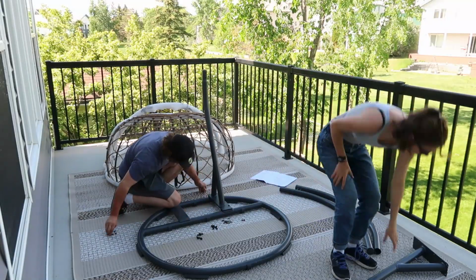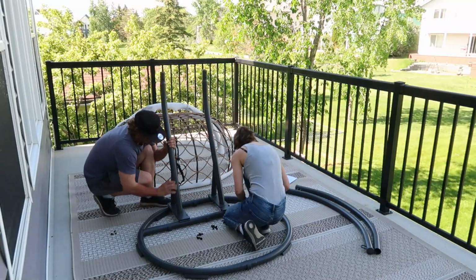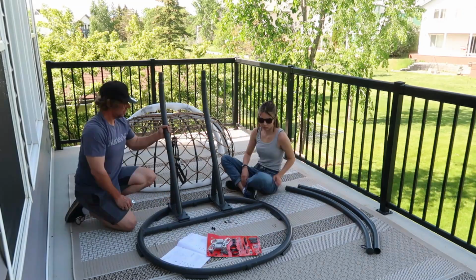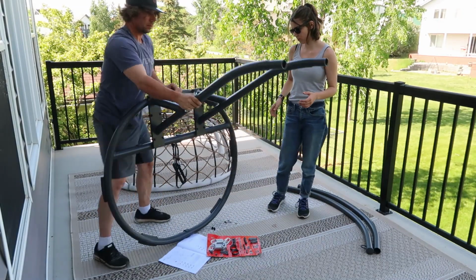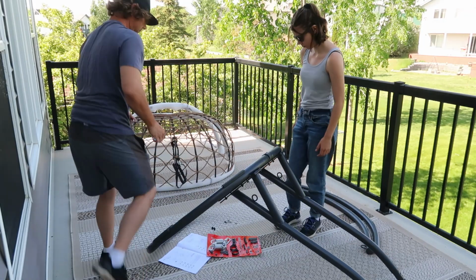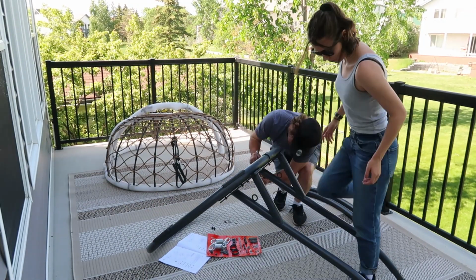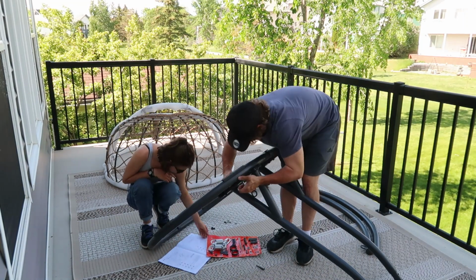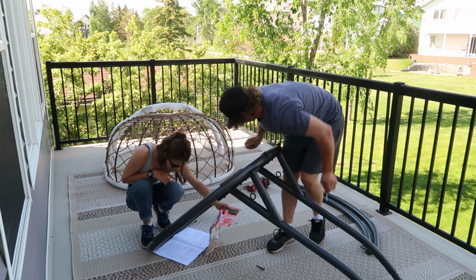Okay, so Jeff and my eldest daughter Katie are putting together this egg chair swing. This is a double egg chair so that two people can sit on it, or one person can just lounge on it, relax with a book and a coffee. That is one of my favorite things to do in any case.